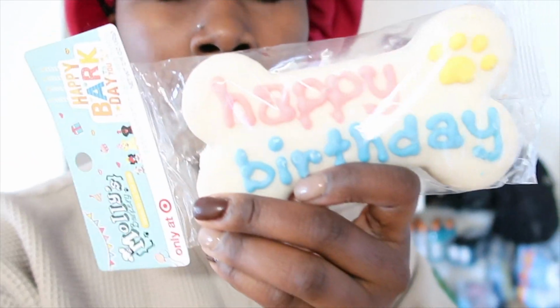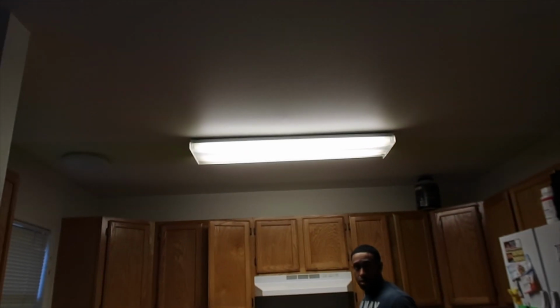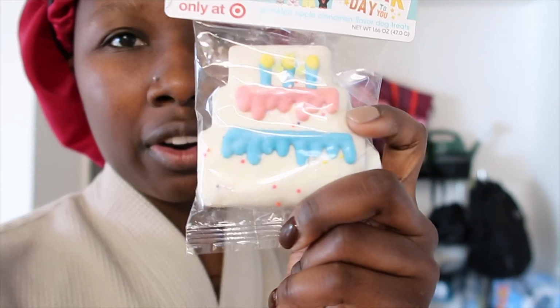And I also got these little treats for Storm because her birthday is next week, right Dario? Next week, her birthday? Still that debate that her birthday's today, but her birthday's next week. So she's gonna love these. So I got this one, and then I also got this treat for her. So she'll have those next week. She also has her grooming appointment next week.